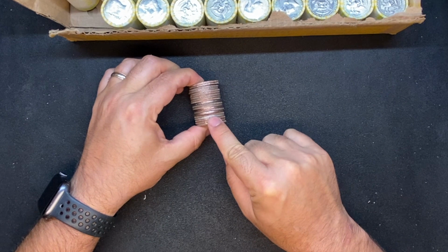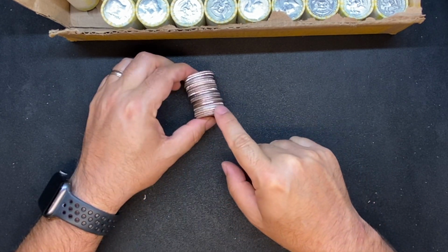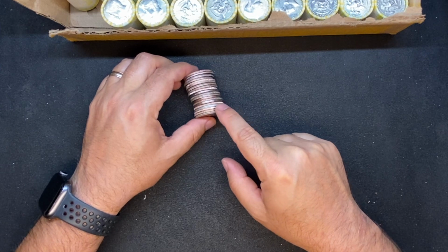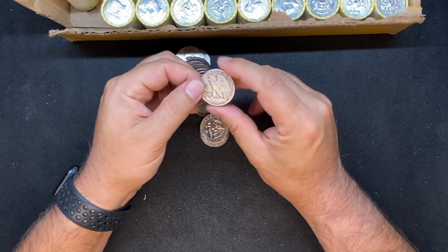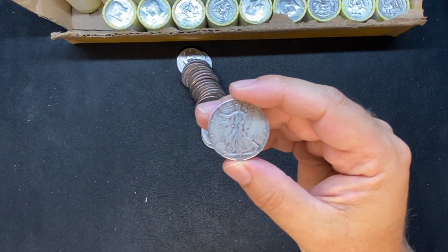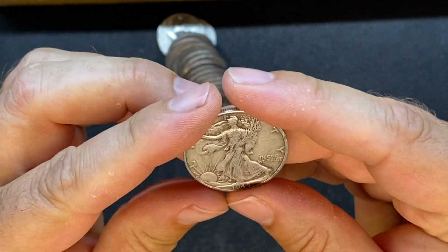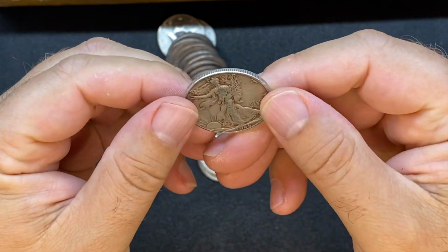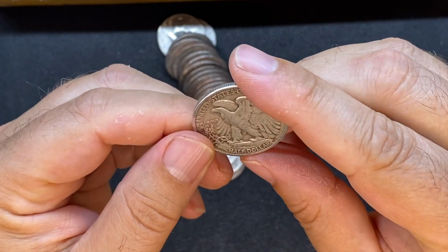And we may actually have a find here in the very first roll, and this is pretty fortuitous because I typically don't always film my first roll. So let's have a look. Oh my goodness, guys. We have a 1945 Walker in the very first roll while I'm over here talking about how to find varieties. We got a 90% silver in roll number one. This is awesome. This is why we do this.